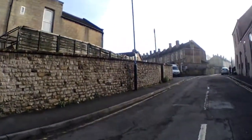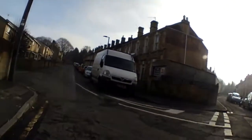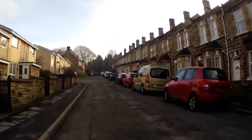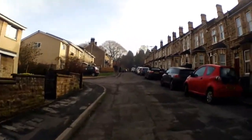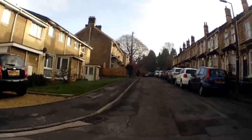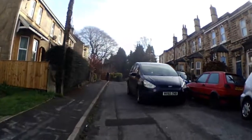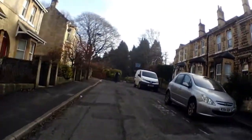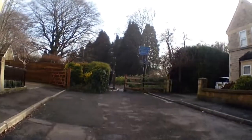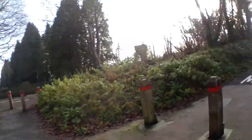And now we begin to climb up towards Linear Park, which is the old Somerset and Dorset railway line, turned into a park, and that will take us to the Two Tunnels. Now we're just coming to the actual Two Tunnels Greenway. Now you can see those blue signs, I don't know if you can. To the left, about a quarter of a mile away, is the official entrance to the Greenway. To the right here is Linear Park.